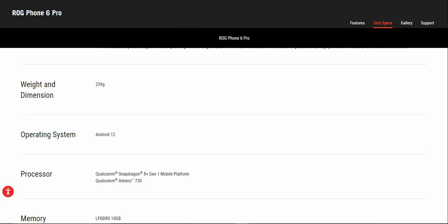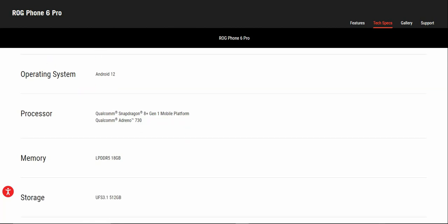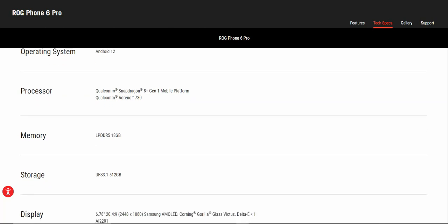Honestly, why not? Processor, we all know it has a Snapdragon 8 Gen 1. Snapdragon 8 Plus Gen 1 mobile platform from Qualcomm. Adreno 730 graphics there. DDR5 RAM, 18 gigabytes of RAM, which is a lot. But you need all that RAM for gaming and stuff. This is the ultimate gaming phone. Storage option is UFS 3.1 storage, 512 gigabytes storage, no SD card support.